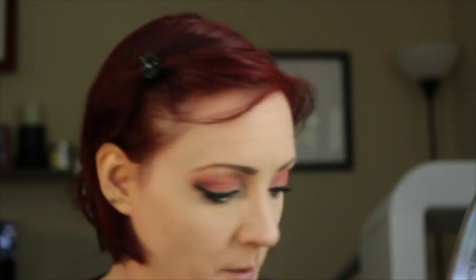And then for my cheeks, I'm going to contour using my NYX blush in the shade Taupe, and this is the old type. I know that they reformulated it and changed it. Fortunately, I have a good amount of product left, so I'm going to go ahead and use this to contour my cheeks, and I'm going to use my Target brush that I love.